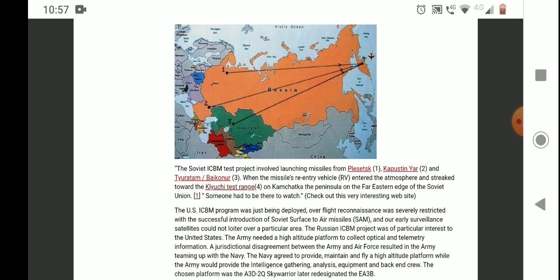Kapustin Yar, number 2. I'm not sure if I got that right. Number 3, Baikonur, which is on the bottom there. And all of these went to number 4. So essentially these R-7 rockets were being tested and fired from this massive distance from one side of Russia to the other, to this location number 4, which is here noted as the Kalitchi test range, which essentially turns out to be the Kura test range.